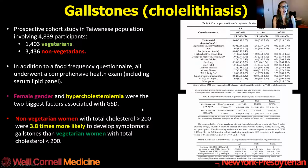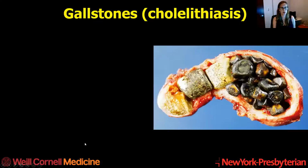Non-vegetarian women with high cholesterol were 3.8 times more likely to develop symptomatic gallstones compared with vegetarian women with lower cholesterol. So here's a gross specimen. Sorry, guys, hopefully you've already had lunch, but this is what a gallbladder looks like when it's removed for what we call cholecystitis.